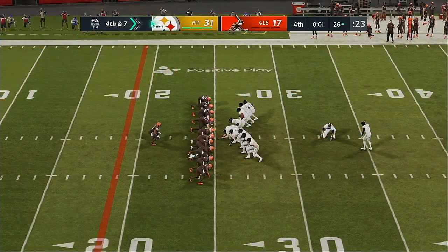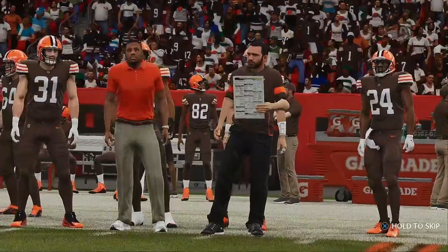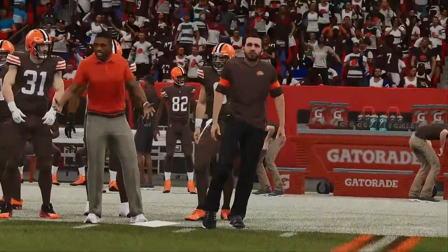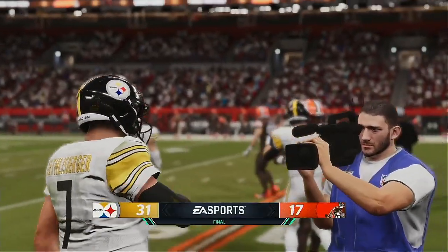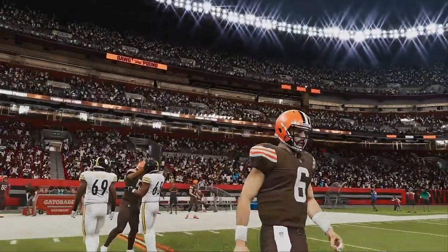Could just run this clock out, but here is the field goal unit on fourth down. This to make it a three-score game late. So this one in the win column for the Pittsburgh Steelers. And I know I'm not breaking any news when I say that any road win in this league is a good one. No doubt. But it's a double bonus when you get a victory on the road in your division.